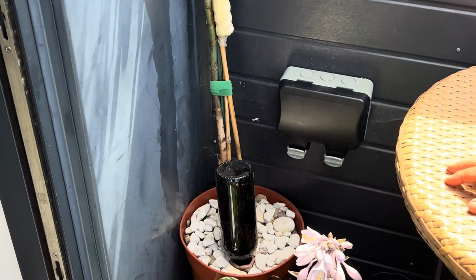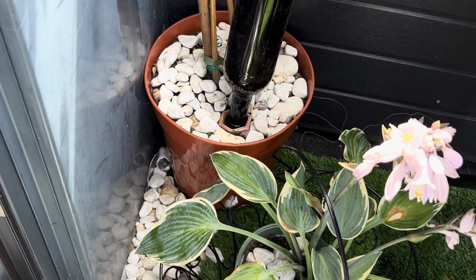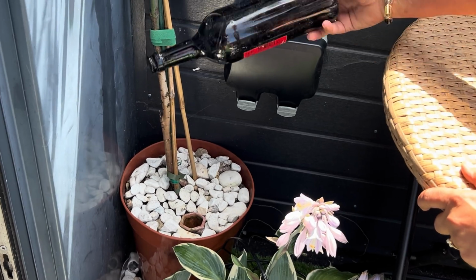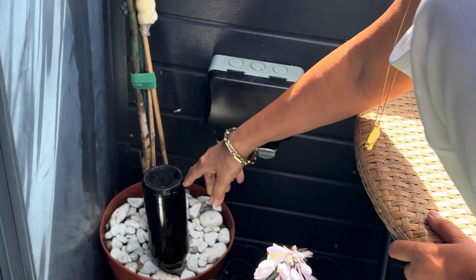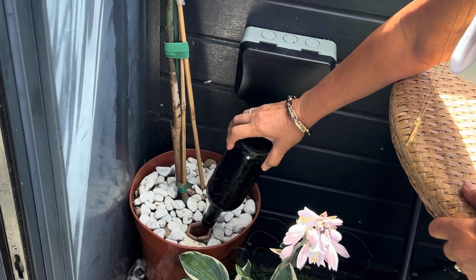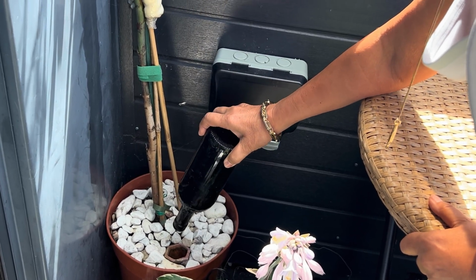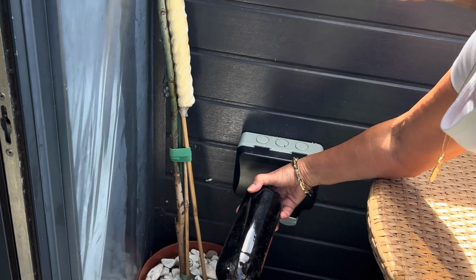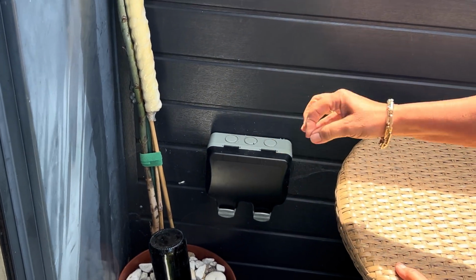And what I do now is I bought these for when we went on holiday. Fill up the bottle, fill up this, and turn it upside down and leave it like that. Because this in here is terracotta, it will just take the water as it needs it rather than you drenching it. And then you've got another lot of water in here that will seep into that as well.